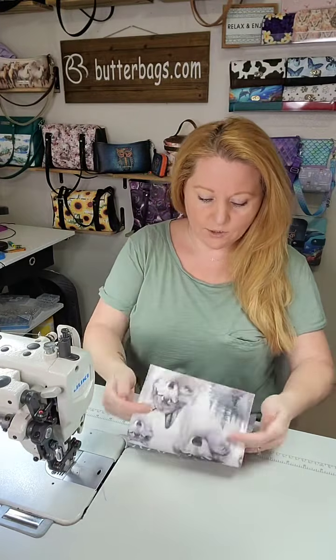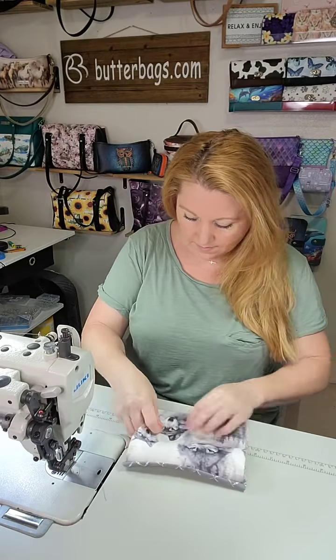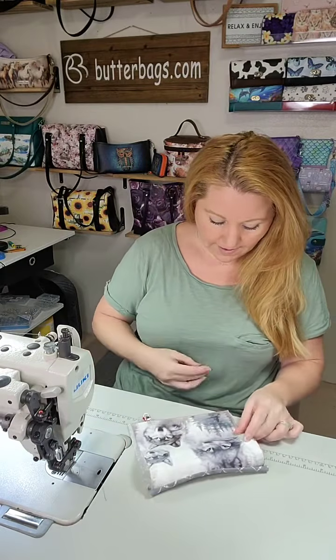So now I'm just going to flip this over, clip my bottom pieces of fabric together.